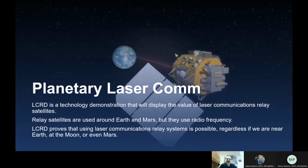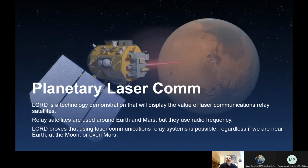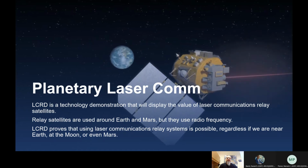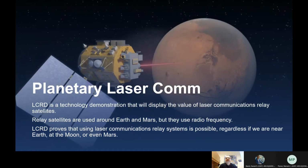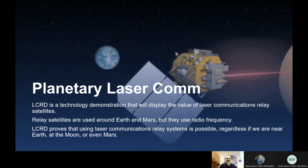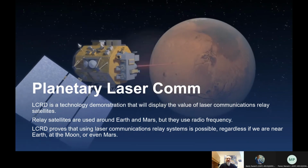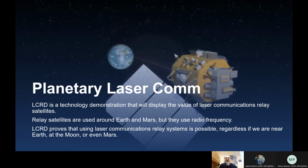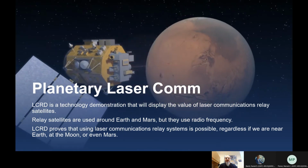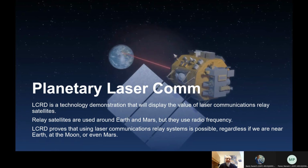Okay, so as I mentioned in the very beginning, one of the important driving needs for laser comm is that when we go to these farther distances, like Mars for exploration, then it really becomes just impractical to use RF links to get the data rates that we know are going to be necessary to do the science and exploration that we want.